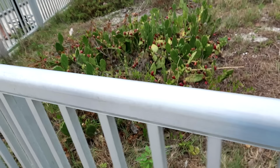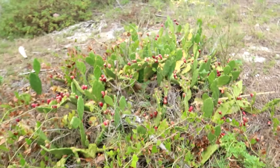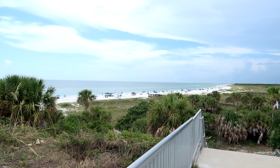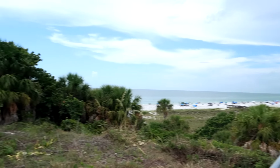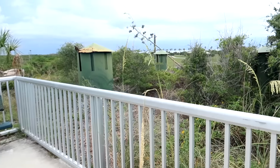Up the steps. Hey, we're getting some action. Look at the cactus. Oh, look at that. The beach goes on for miles. This is where they would have protected themselves, right? Oh, vents. Those are all the vents we were seeing.